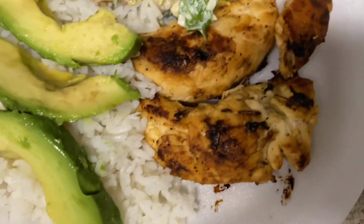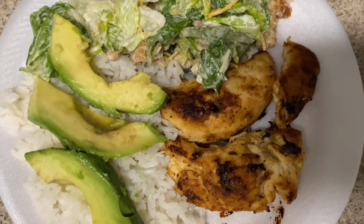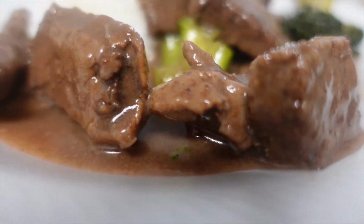And I had some leftover rice that we had to use up and some avocado slices. So that was the meal. You can literally just eat it with the salad itself.